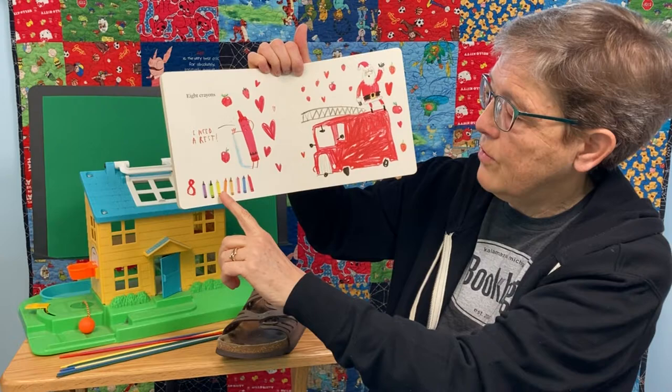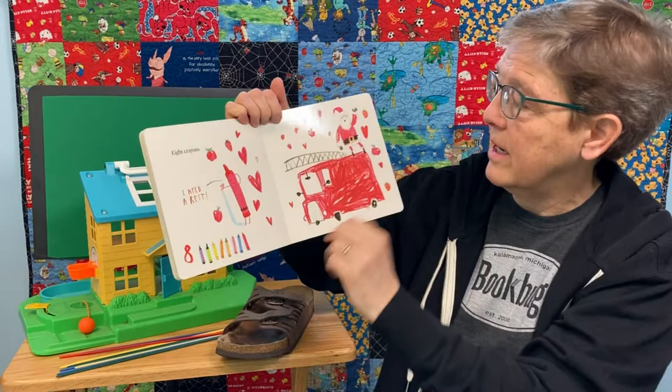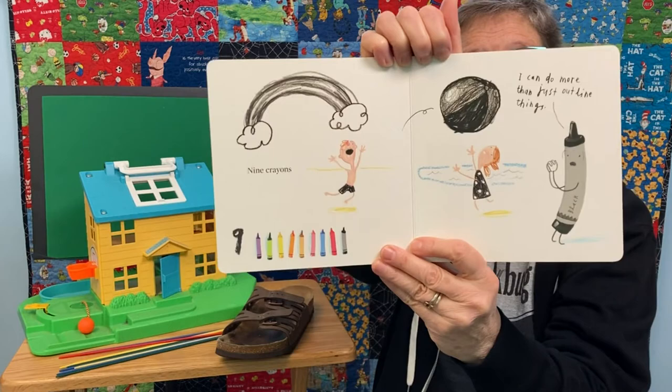Look at red. Red's used for a fire truck and lots of hearts and apples and strawberries and Santa. Nine crayons. One, two, three, four, five, six, seven, eight, nine. Nine crayons. I can do more than just outline things. The black crayon wants to be used for more than just outlines.